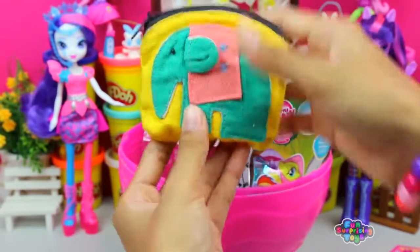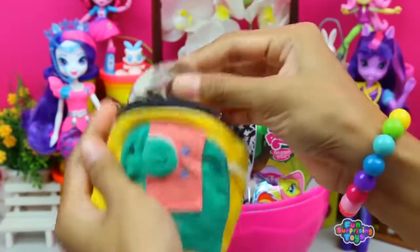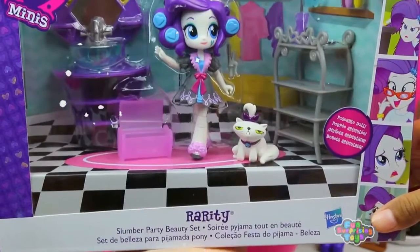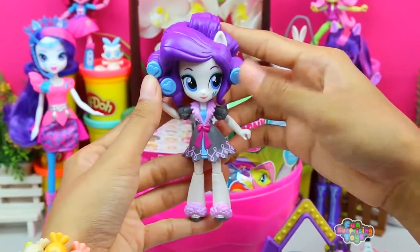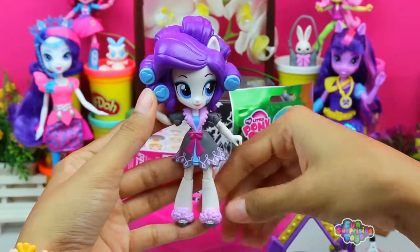And we got our second surprise, another magical elephant with a magical gem. Abracadabra, what do you have for me today? We have Rarity Slumber Party Beauty Mini Playset. Oh my, this looks like a fun evening. Check it out, she's getting ready to hit the night. In bed, not out in the clubs.